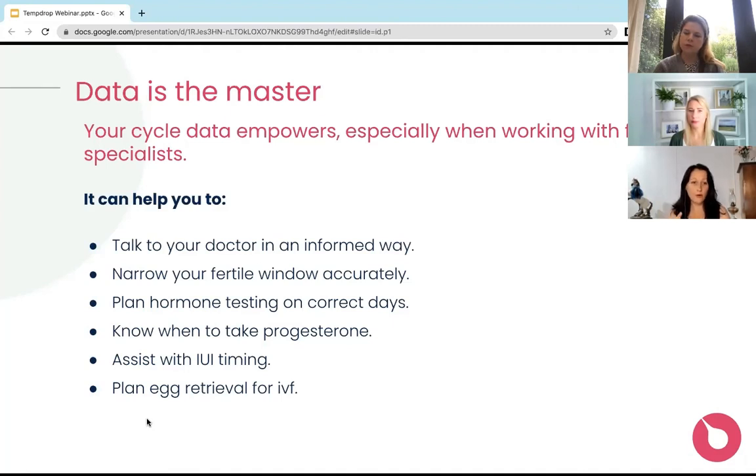And even if you're going for IUI or IVF, this still plays out in the same manner. Even though you're receiving fertility drugs to time your body or force your body to ovulate at certain times, you're still going to see that reflected on your charts. So it's still valuable if you're going down this road. You'll still be able to see the temperature rise, and that will help you understand your timing better. So there are just so many reasons why it's worth doing this.